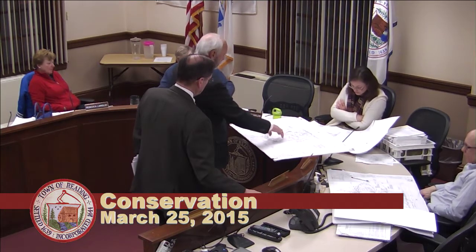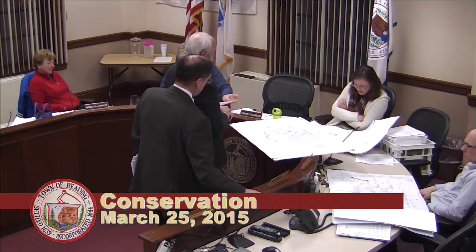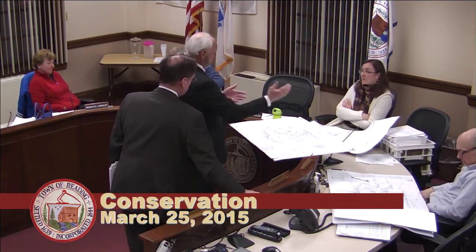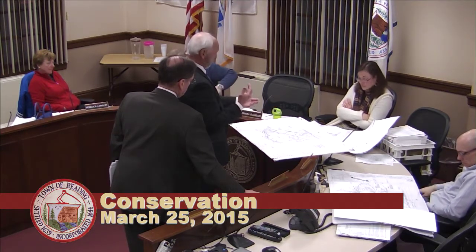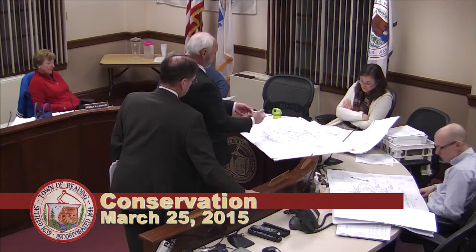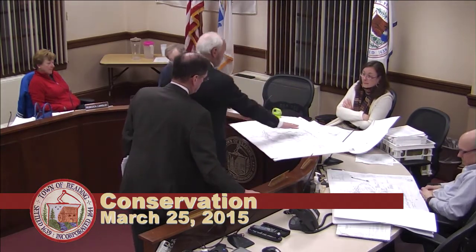No, based on the fact that we have a decrease in the pervious area from the prior usage on the site. So all we were doing was comparing the existing site to the proposed site and demonstrating drastically that there was a reduction in both of the watersheds that we're talking about here, regardless of how big this tributary watershed is. Yeah.